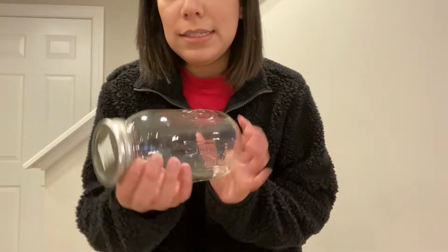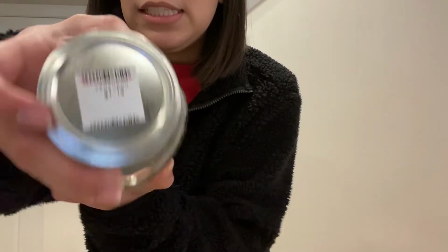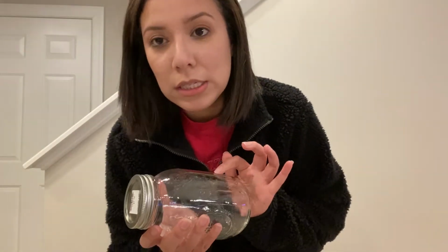I got 7 of these. These were only $1.19. And I want to put these in the pantry.